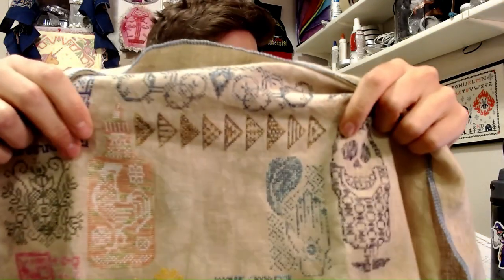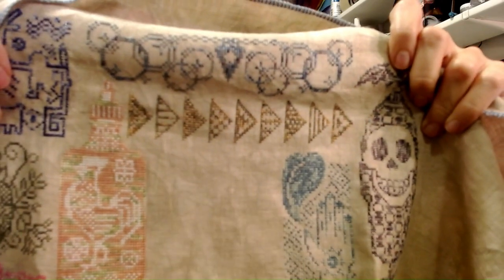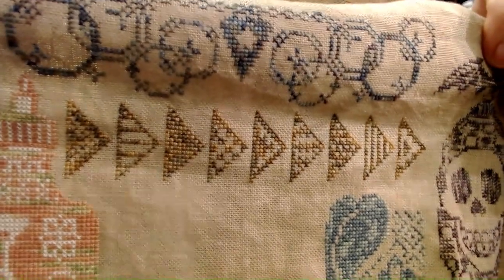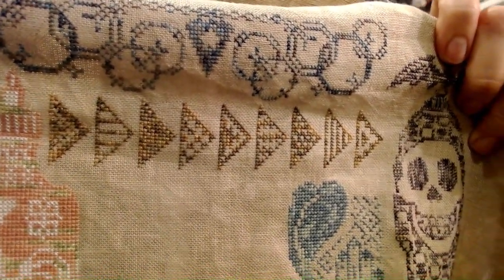So let's talk about September. This was September. They look like flying geese. Let's see if I can get it more. Yeah. They look like flying geese, but they are shark teeth.